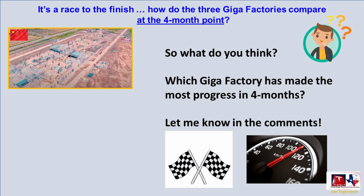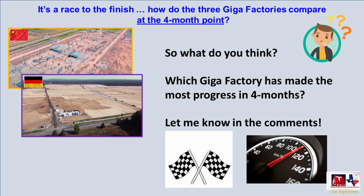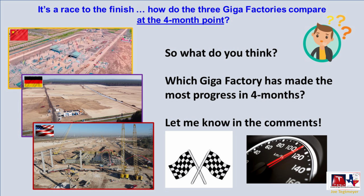So I'd like to know what you think. Do you think Giga Shanghai is still in the lead? Do you think Giga Berlin, even though they look like they were behind, but now it looks like they're really working hard, is in the lead? Or how about Giga Texas, and you can see the progress up to date? So anyway, I hope that this was useful, and let me know your comments.